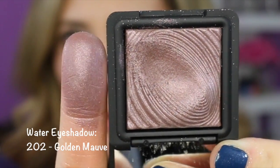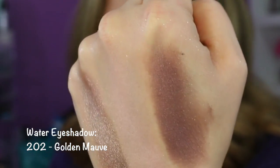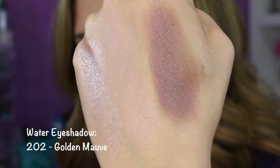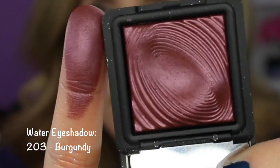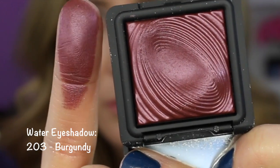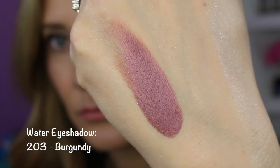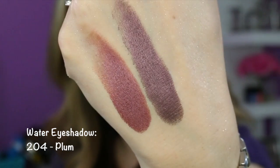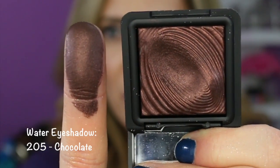So this one's number 202. Right there, number 202. I would say that one has a shimmer finish, but it's not super metallic or anything like that. This one is number 203. So number 204. This one is number 205.